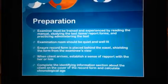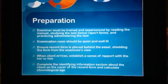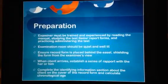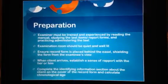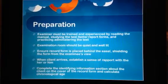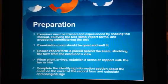To prepare for administering the EVT2, the examiner should be trained by reading the manual, studying the report forms and the test items, and by practicing administering the test. The examination room that the test will be given in should be quiet and well lit. The examiner should ensure that the record form is placed behind the easel and that the examinee cannot see this. When meeting the client, it's important to establish a sense of rapport with him or her, and then the examiner should complete the identifying information section about the client on the cover of the record form and then calculate their chronological age.